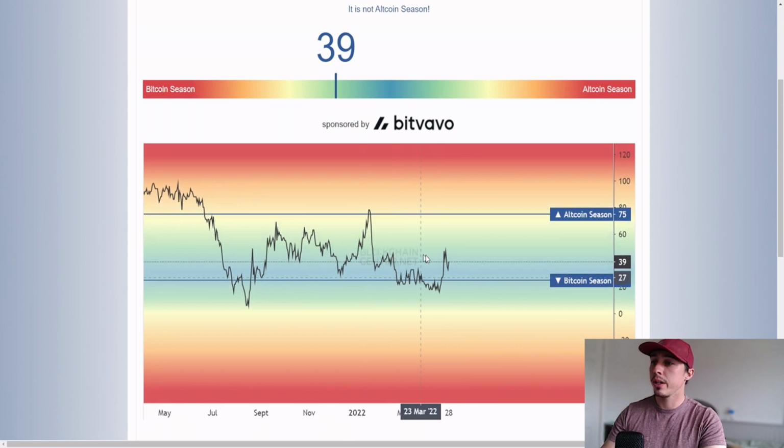So we don't know if it's truly going to become a big wild alt season. We could easily just come up to this level and back down, but I do speculate that altcoins will make a move soon, especially once Bitcoin actually decides what it wants to do. So yeah, ZILLIQA extremely bullish.